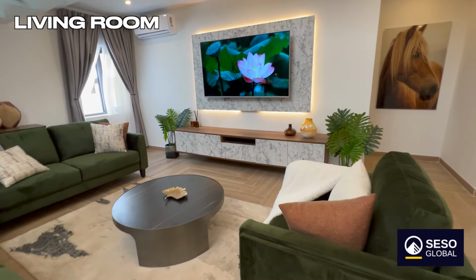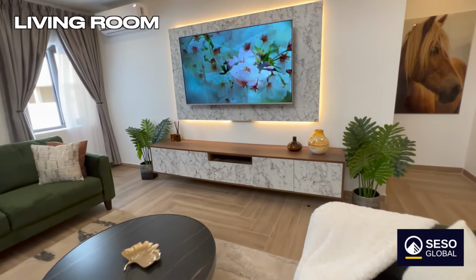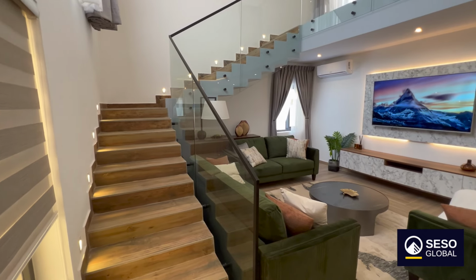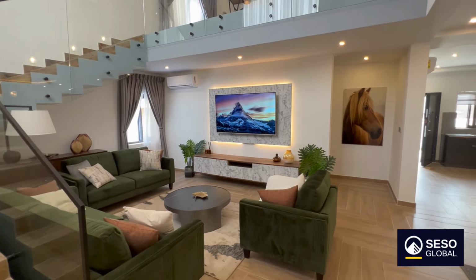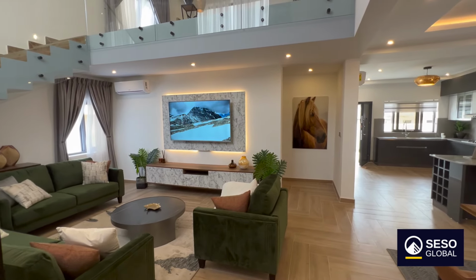So, this is the living room you're staying in right now. It's a double volume living room. The idea was to try as much as possible to create that exorbitant space. So we tried to use the double volume to create that exorbitancy so that you experience that grandeur.